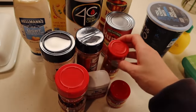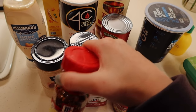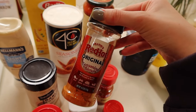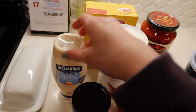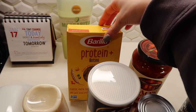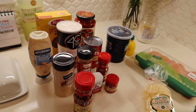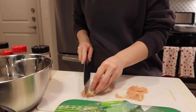As for seasonings, I have paprika, cayenne pepper, black pepper, crushed red pepper. This is my new favorite, the red hot seasoning, so good. And garlic powder. Then we have some mayonnaise, the breadcrumbs, and the pasta. So this one's actually pretty simple. You guys will see, nothing too crazy, but gonna be so good.